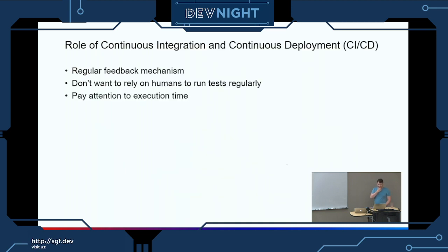And then last, I'm going to talk about the role of continuous integration and continuous deployment. We talked about all these processes that make your code better. They give you this nice test coverage. They help prevent things from breaking, or they give you those feedback mechanisms you may want. But it's important that you leverage software to actually run those tests consistently.